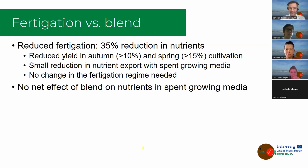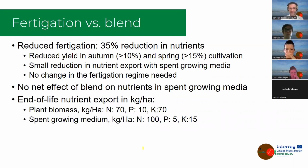There was no net effect of the blend on the nutrients in spent growing media. So it means that when you start with a compost in your blend, it starts with higher nutrient concentration, but the same nutrient concentrations are then removed at the end of cultivation. So no net accumulation.